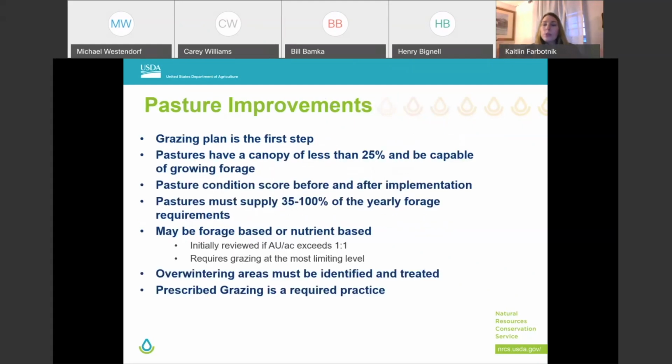Now for the pasture improvement practices that we can help with, getting that grazing plan is the first step. We write them in-house at NRCS, so we can help you write that plan. We'll come out, we'll ask you a million questions, and probably a million more follow-up questions, until we get it right. Most of the time, those plans go back and forth 3 or 4 times before you're happy with them. So it's definitely a very dynamic process, and you'll get pretty close with your planner once you get your plan done.